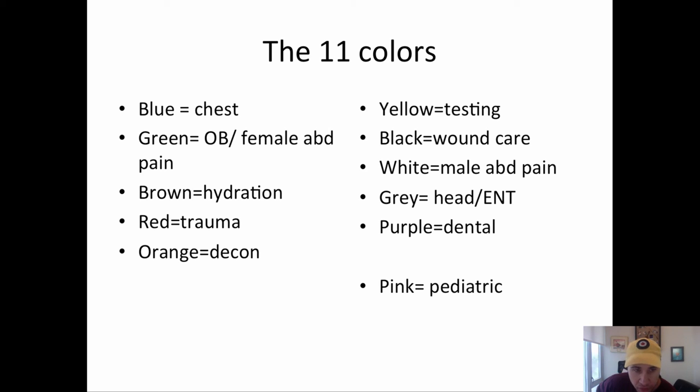The green for obstetric and female abdominal pain. Green is associated with this because my obstetric kit used to be green in my other bag, so that's why I put it there again. Brown for hydration. I don't want to spend too much time on why I came up with the brown, but usually you need hydration because, yeah, that's why. The red for trauma, most people know about it, and so obviously this kit will be in a red bag as well, red and red, so for any trauma, you would grab the red thing.